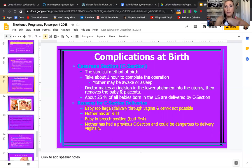It's a danger to the baby because the umbilical cord could slip through before the baby, and that's its lifeline. That's its oxygen, and if it's compressed, the baby then is being suffocated. So it's really dangerous to deliver a breech baby vaginally. And also, if the mother has had previous C-sections, they may have her do a C-section again, though a lot of women try to do a VBAC, which is vaginal birth after cesarean, depending on the reason for the C-section.